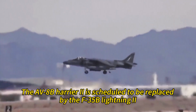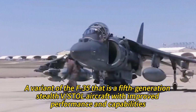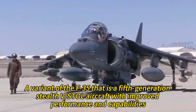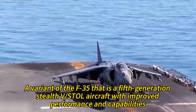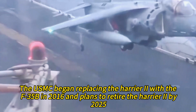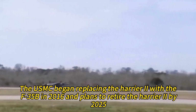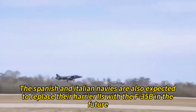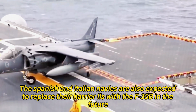The AV-8B Harrier II is scheduled to be replaced by the F-35B Lightning II, a variant of the F-35 that is a fifth-generation stealth vertical or short takeoff and landing aircraft with improved performance and capabilities. The U.S. Marine Corps began replacing the Harrier II with the F-35B in 2016 and plans to retire the Harrier II by 2025. The Spanish and Italian navies are also expected to replace their Harrier IIs with the F-35B in the future.